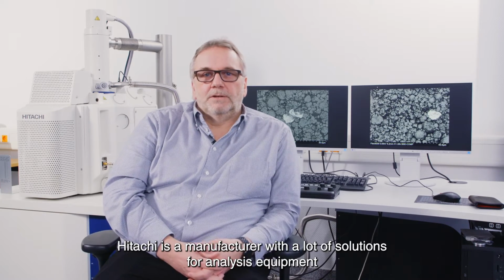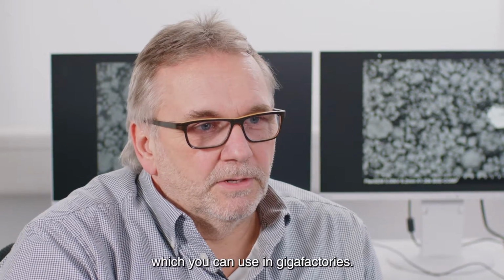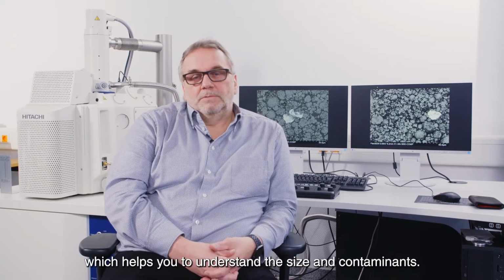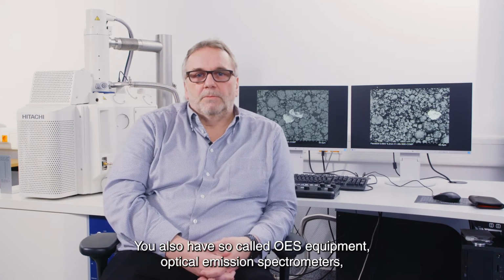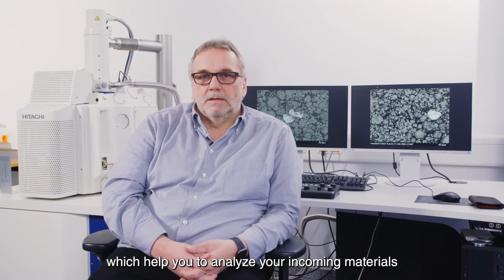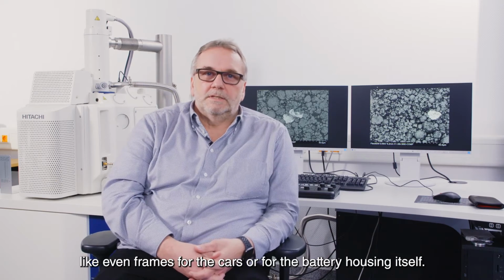Hitachi is a manufacturer with a lot of solution analysis equipment which you can use in Gigafactories. We have, for example, an X-ray particle contaminant analyzer, which helps you to understand the size and contaminants. We also have so-called OES equipment, optical emission spectrometers, which help you to analyze your incoming materials, like even frames for the cars or for the battery housings itself.